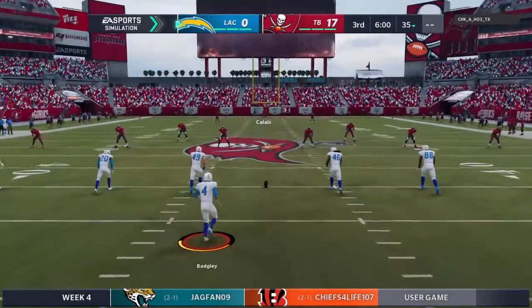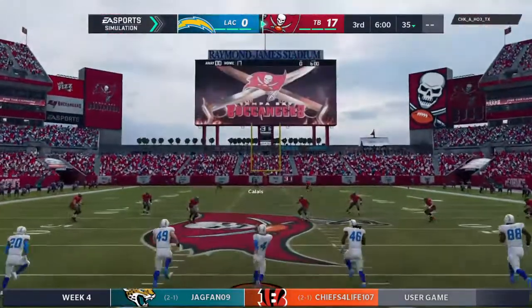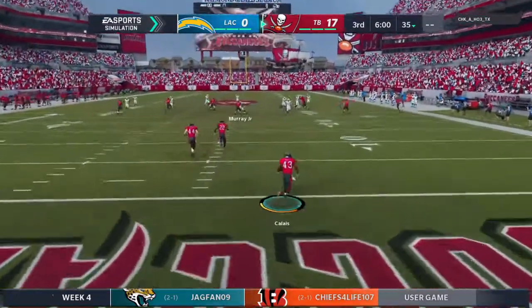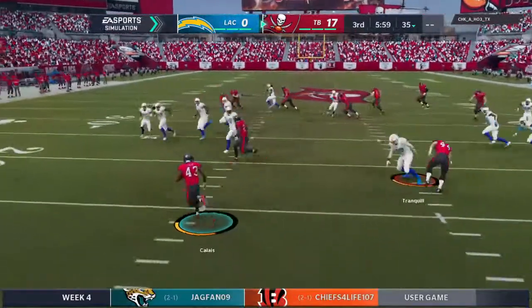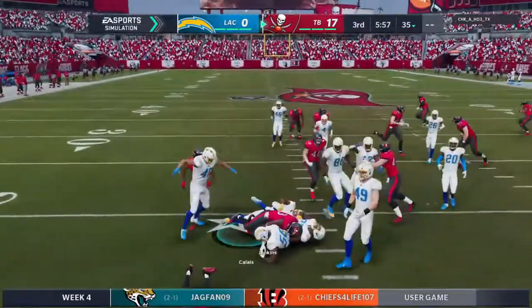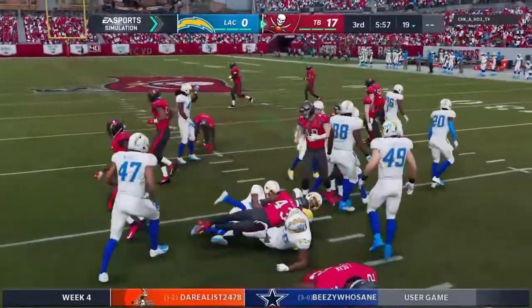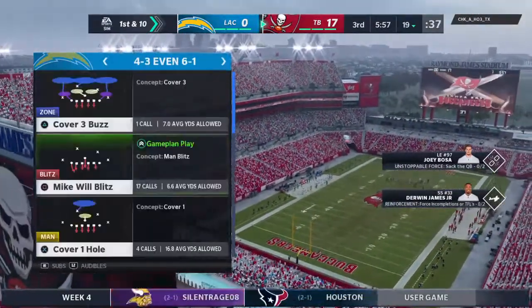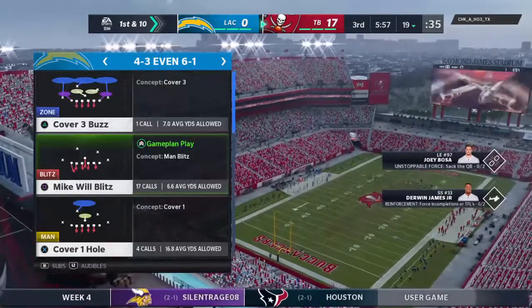The Bucs with the lead, and they'll get the football first as the second half is underway. Takes this about 5 yards deep, and only able to get this to the 19, so probably should have opted for the touchback. Over to 1st and 10 at their own 19-yard line.